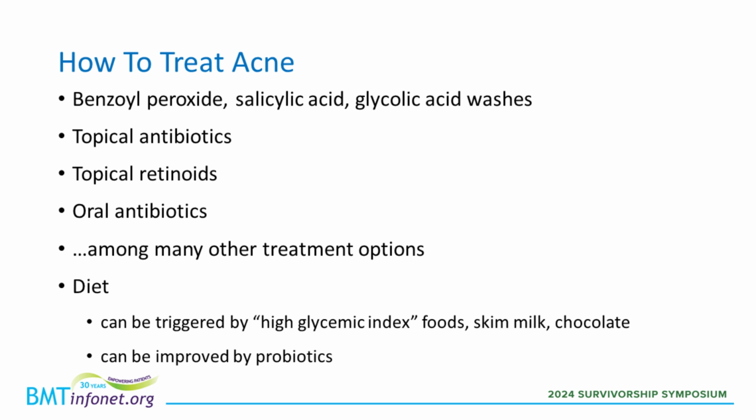This is really just kind of the tip of the iceberg in acne treatment. There are a lot of other treatment options. And I think that certainly if you're struggling with acne, especially acne that's causing scarring, a lot of discoloration, things like that, it will be great to see your doctor, see a dermatologist, and start a treatment regimen that works best for your skin type.